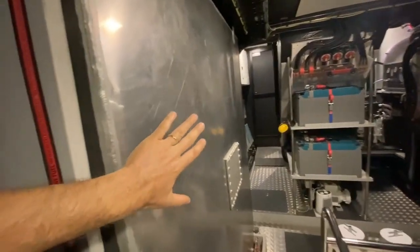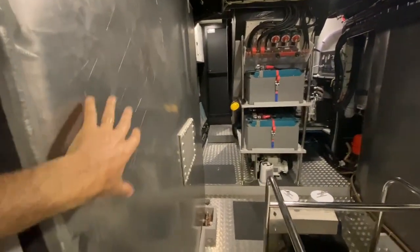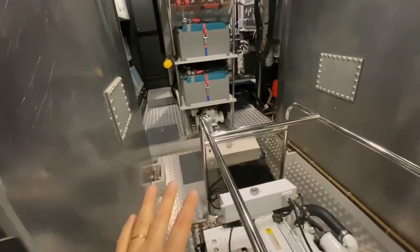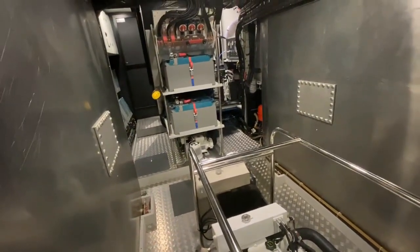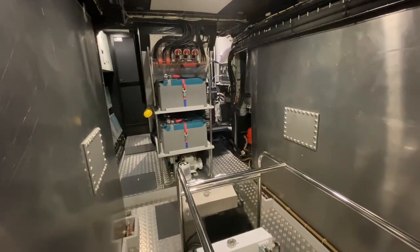These are your giant aluminum fuel diesel tanks. We have 3 of them, one here, and one underneath here. 5,000 liter capacity, a giant capacity, so you can have easy transatlantic range, fuel up in the Azores and go on your way.